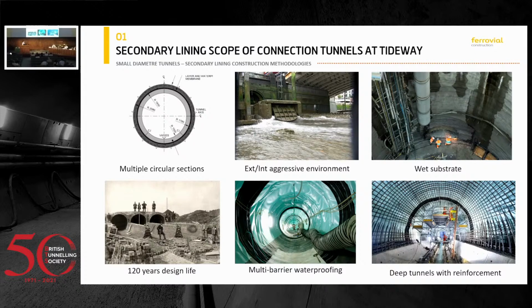To do the secondary lining, you need to assess the environment you're working in. As I said, we had different sections. We had a very aggressive environment, wet substrate, and the durability requirements were a very big challenge. They have been there through the whole duration of the project, and they are still a big issue for us. The waterproofing interface and which system you would choose, and the tunnels being very deep, and some of them very long, the logistics around it make them difficult.